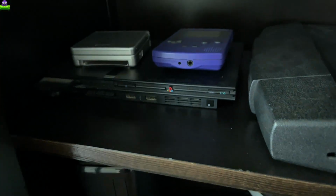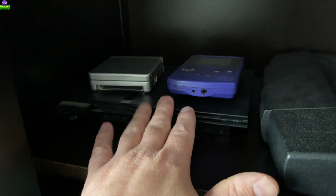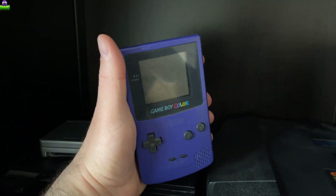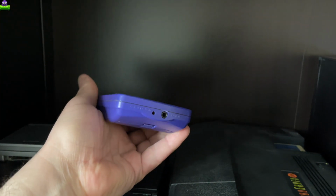Not saying that this was anything I was involved in, or anyone I know was involved in, but you could do that with this console if you wanted to. Yeah, what else? This is a Game Boy Color. So yeah, this was great.